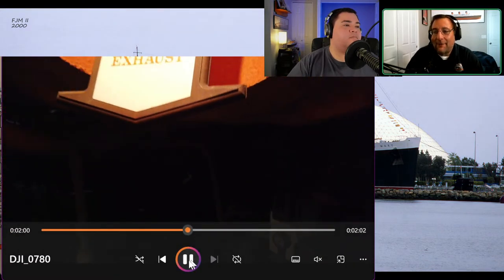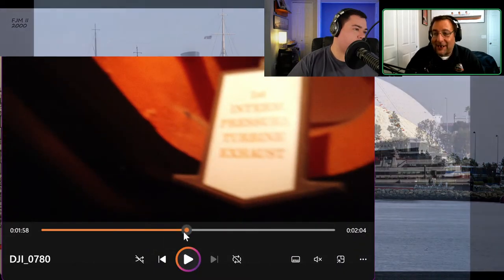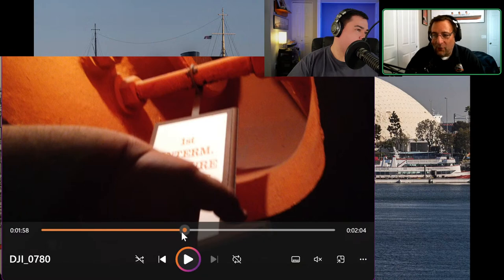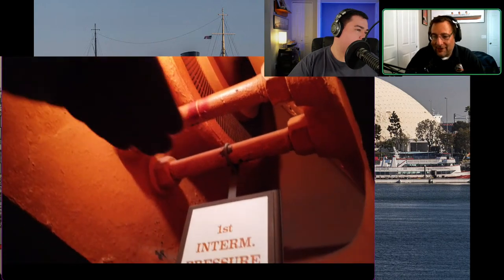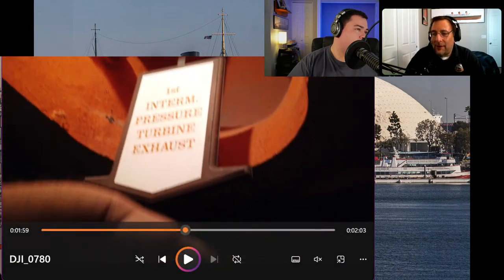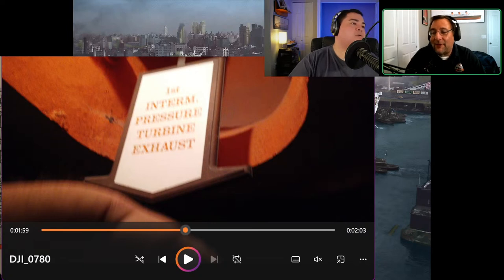I believe that's the first inner... Yeah, that's the exhaust, the outlet. So that is the 31-inch, and it's oval. It's not round. It's oval, 31-inch diameter outlet or exhaust that would go into the first intermediate that would go to the second intermediate turbine.